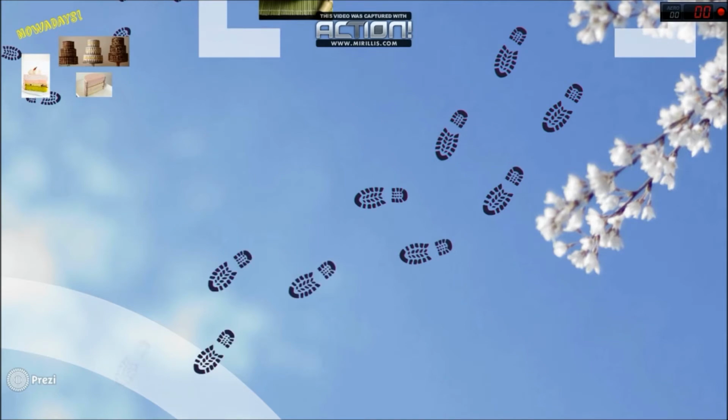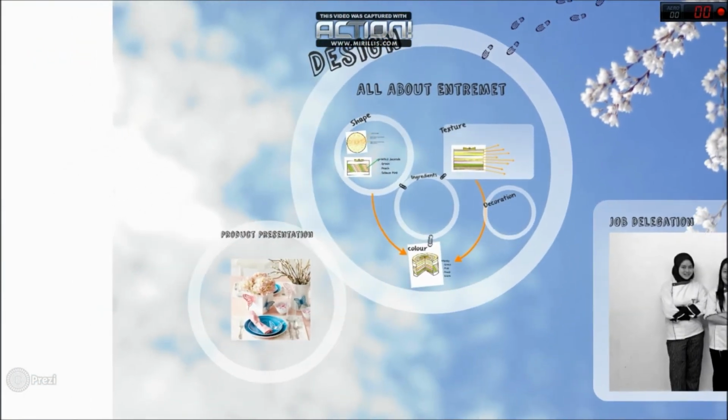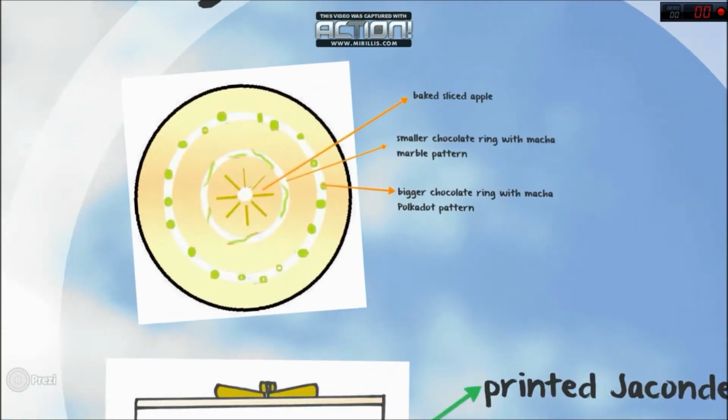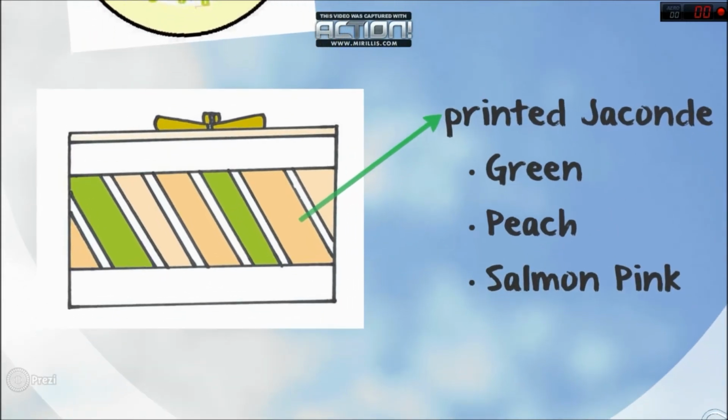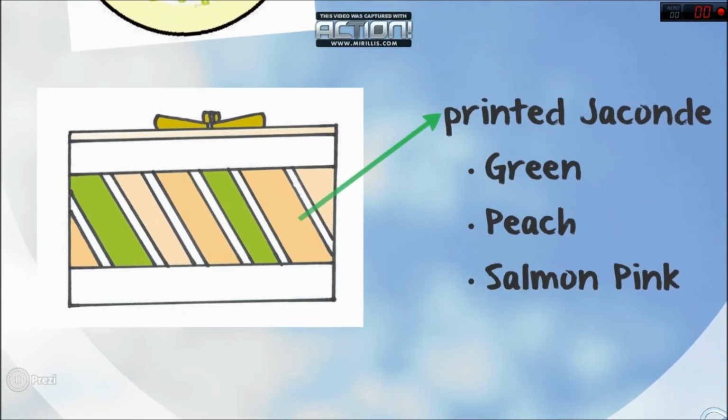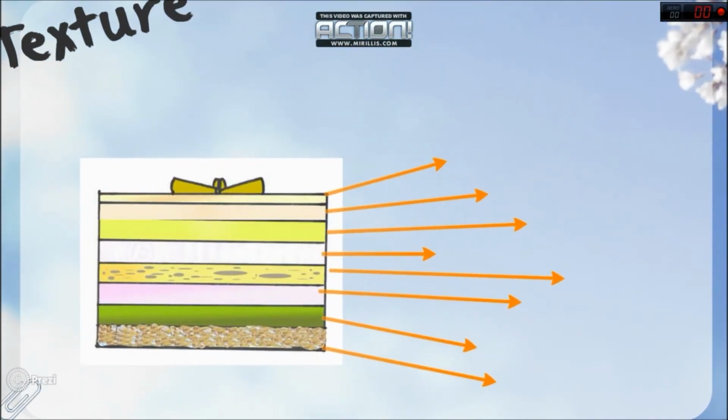Next is about our entremet design. The shape of our entremet is round. This shape will make it easier for us to manage the jacon. Since we still lack skill, we cannot play with the shape too much. Other than that, since in olden days the entremet was created in a round shape, we decided to maintain this shape. For the textures, our entremet will consist of 7 layers.